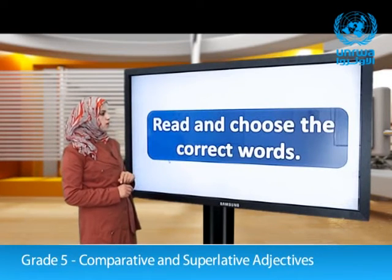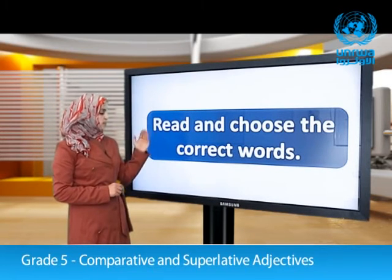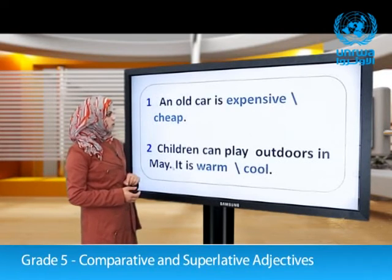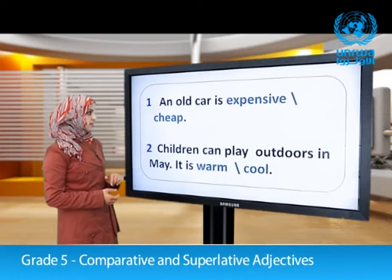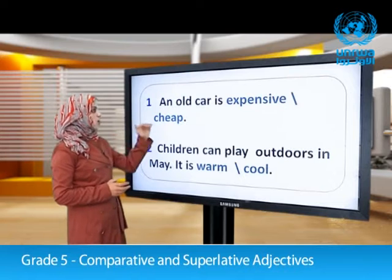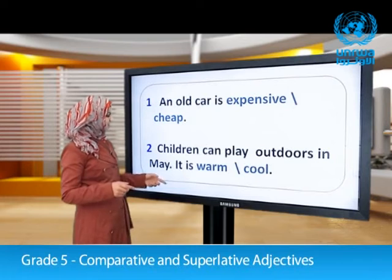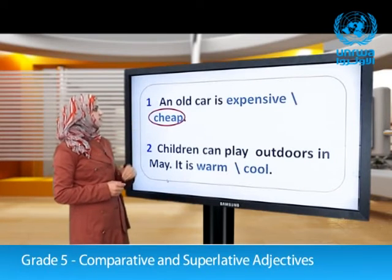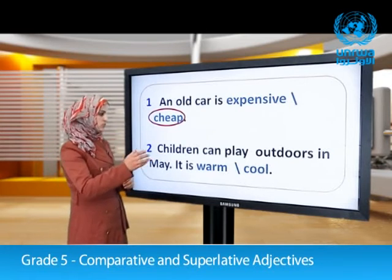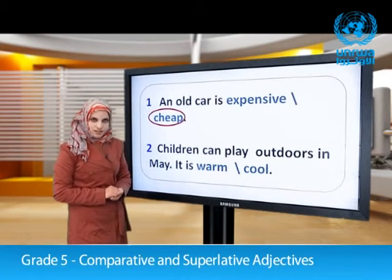Let's continue with this activity, which is read and choose the correct words. Number one, an old car is expensive or cheap? What do you think? Again, an old car is expensive or cheap? Yes, well done. Cheap. An old car is cheap. Number two, children can play outdoors in May. It is warm or cool?